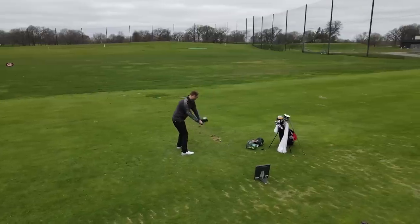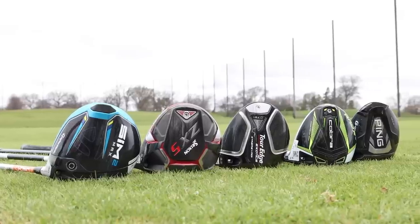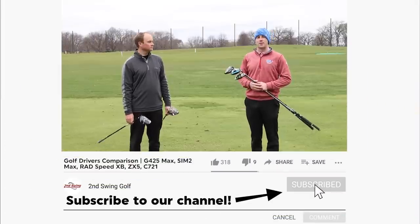We are outside today on the driving range. We've got 5 driver models. These are all new here in 2021 from various manufacturers. Kind of a fun driver test. We're gonna watch Thomas hit a lot of bombs today.